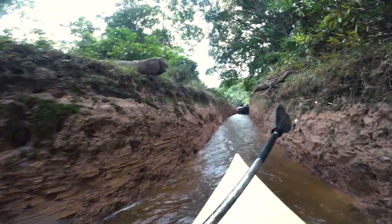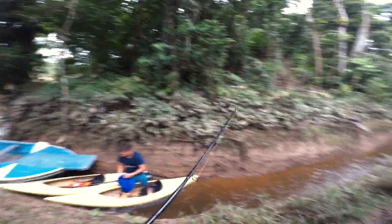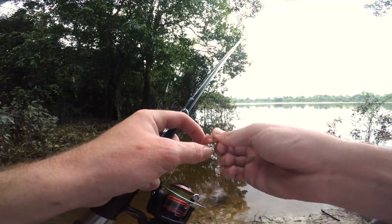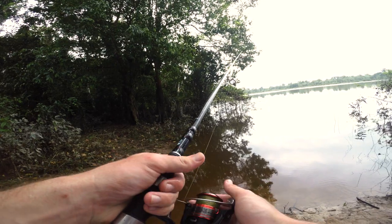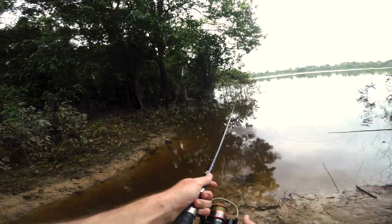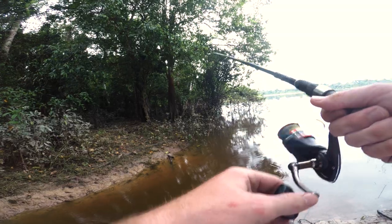They said they're catching piranhas right there, so I think I'm gonna catch my first piranha. We're going to try to catch some piranhas down here, and then I'm going to try to catch a catfish. Oh, look at that. Sweet. Got the little piece of meat on now. I'm just going to put it out. They seem to be everywhere. There we go. Oh, got one.